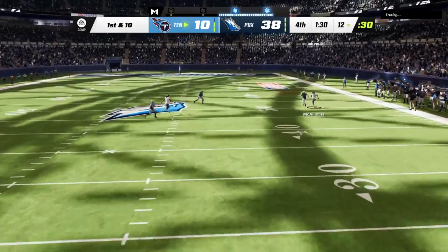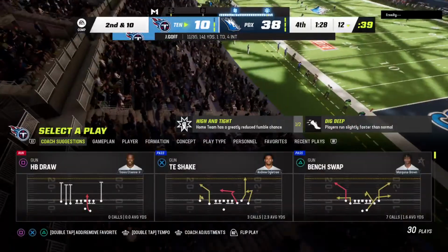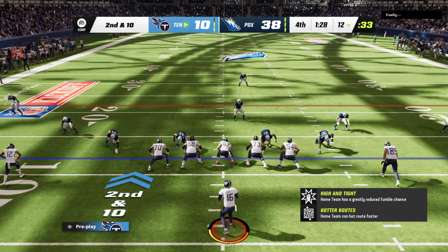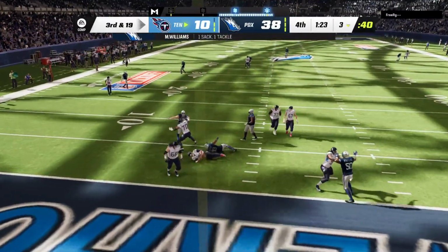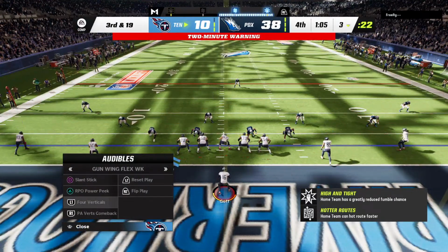Now a desperation throw deep downfield. And that is incomplete. Took a shot there on 1st down, but he couldn't reel it in. So after the incompletion on 1st, now 2nd and 10. Back to throw, Goff. And he goes down. It's a sack. They get him back at his own 3-yard line.